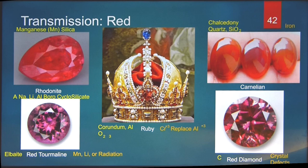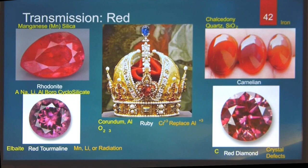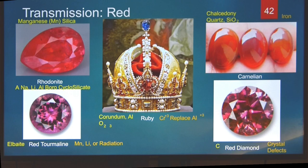Ruby. Ruby is corundum, and I don't know why, but when I changed from one computer to another, PowerPoint decided to shift some things around. This should say Al2O3, so it's aluminum oxide. Right in the middle of this crown is a big ruby. It's not the richest red ruby, but it is a nice big ruby. And what happens in that case is, among this Al2O3 matrix, some chromium gets in. That chromium ion is bigger than the aluminum, replaces the aluminum, latches onto the oxygens, and is now in a crystal field, able to serve as an antenna for color. But it's squeezed a little bit by all the aluminum oxide lattice around it.